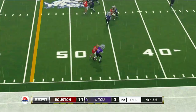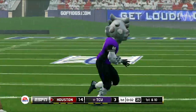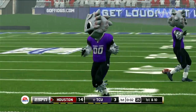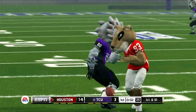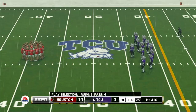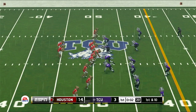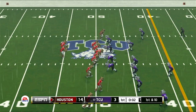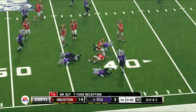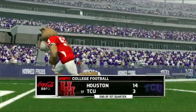I got you. I got you, son. He punts. No, he won't. He got a hand on it, but it's incomplete. And they'll fail on fourth down. So they're just about set to get the game going again. Strike complete, he's down. There are three quarters remaining. The Cougars in front by 11.